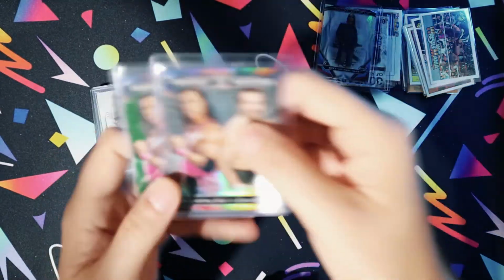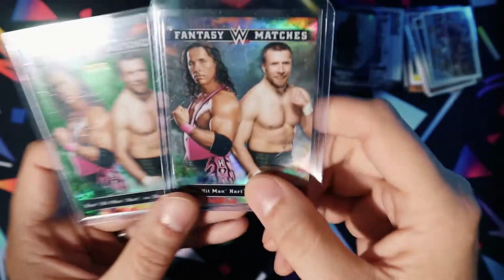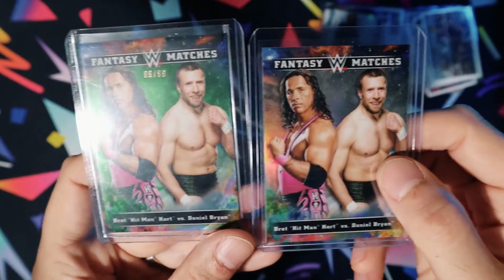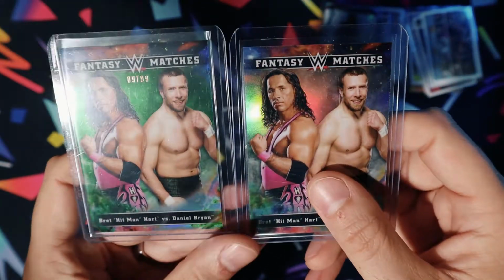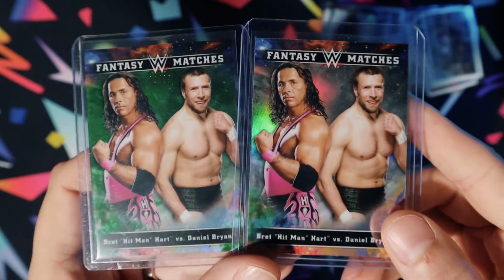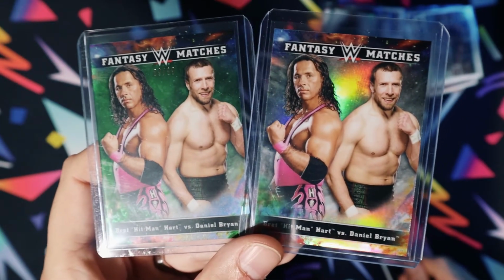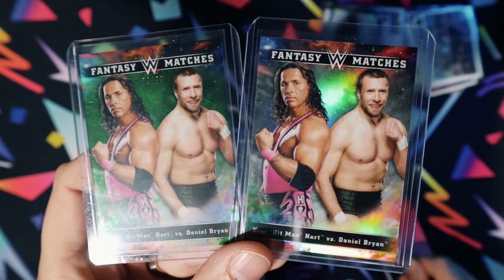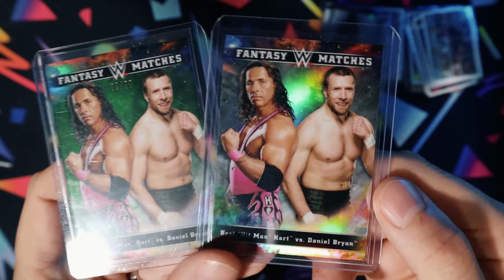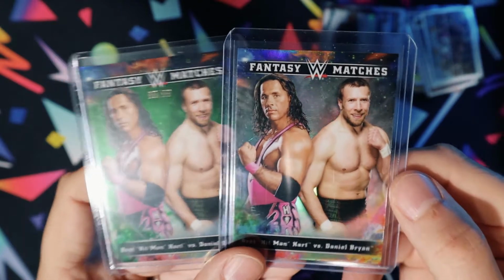And then we'll grab both of these. These are both from Topps Chrome. This is the fantasy matches, and we have the regular refractor. And then I also picked up the green parallel refractor, which is numbered out of 99 right here. We got the regular and the green parallel, which is pretty sweet. There's also an orange parallel, which I'd like to get my hands on, which is numbered, I believe, to 25. I'm not 100% sure. So yeah, Bret the Hitman Hart and Daniel Bryan right here, who is AEW bound, right?